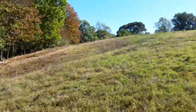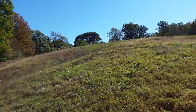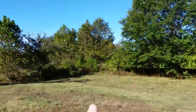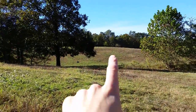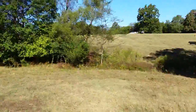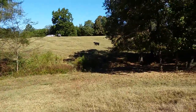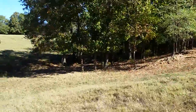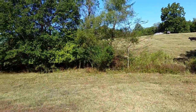But we're going to have a lot of fun out here. Like I said, over this hill, there's a pond. And that's all trees and woods through there. And on the other side, look at that. Other hills. And it just goes on and on and on like you wouldn't believe. I wish I could show it all to you, but I can't. But I just love being outside. I just love to be outdoors.